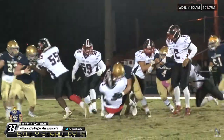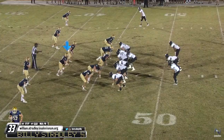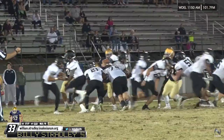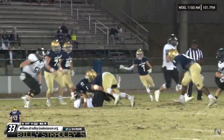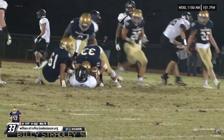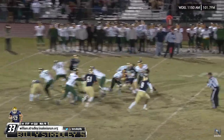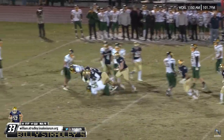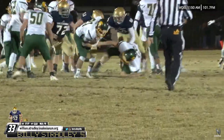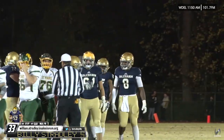He's caught in the backfield by Bill Stradley for a loss. Stradley continues to impress me with his dominance. He has been blitzing at times, a very physical player, delivers a blow, and plays with great leverage. He is driven back. It's Bill Stradley, Bill Stradley again. Just drove him back, put the shoulder to about waist level, and drove him backwards.